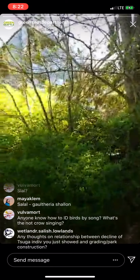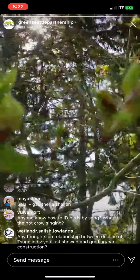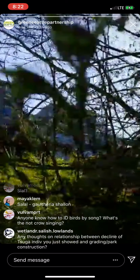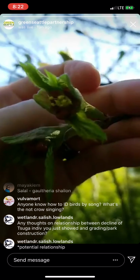So I just thought I'd highlight how this vine maple right across the way, this one's blooming right here. See if I can get good light on it. I've seen hummingbirds come up and grab nectar off of the vine maples. There we go. There's the little flowers on the vine maples.